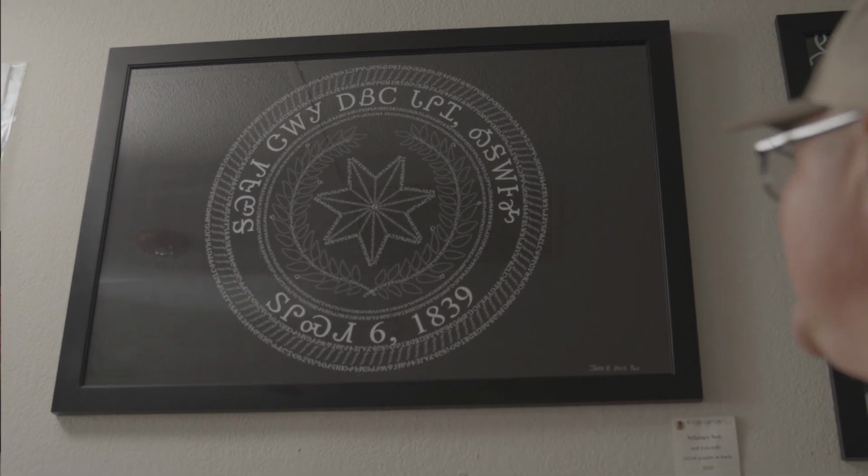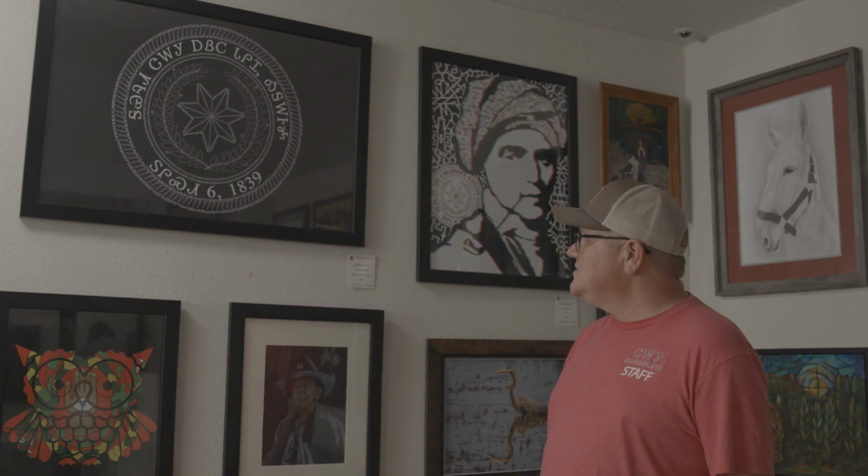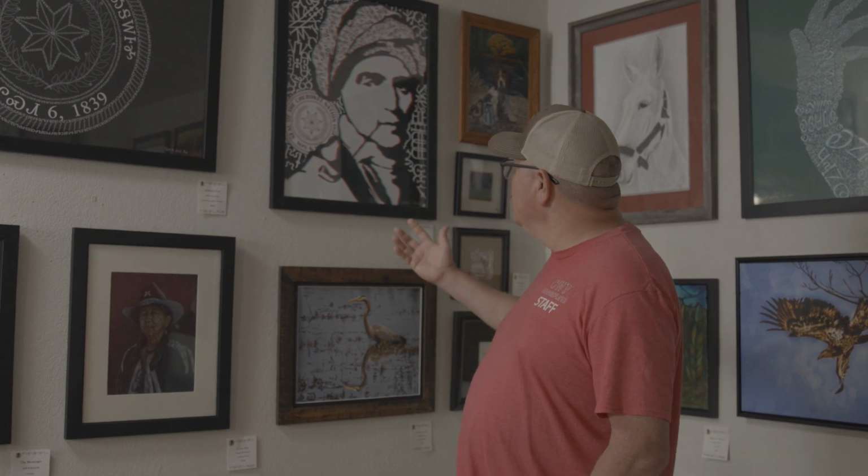The piece here is titled Syllabary Seal. I wanted to make a Cherokee seal out of Cherokee Syllabary. And this piece here is my first attempt at making old school 3D artwork by using red, blue, and white. So whenever you put the old 3D glasses on, the Cherokee seal and Sequoia appear to be coming off the page.